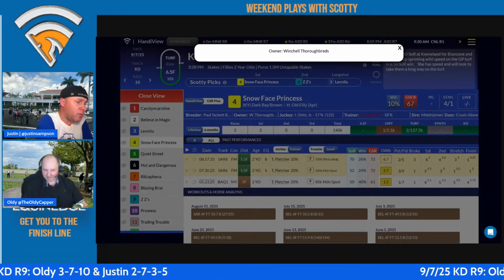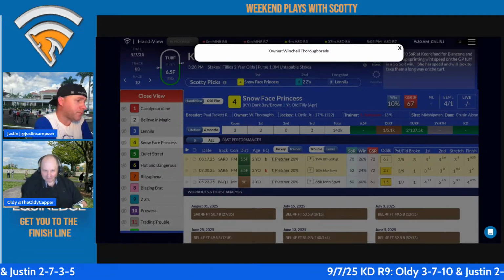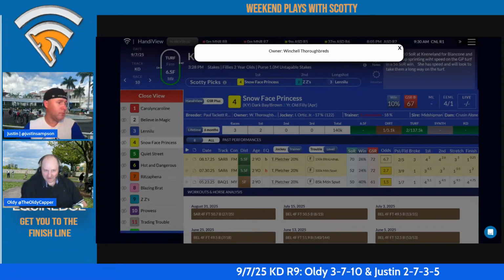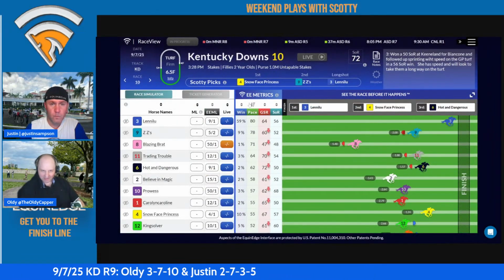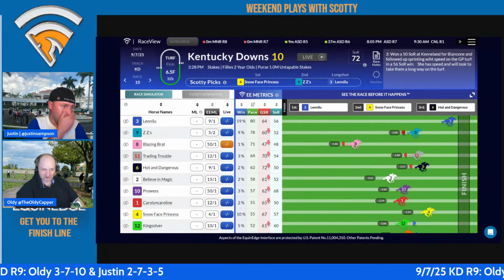Irad is riding for Asmussen, so they're keeping Irad, who rode this horse 2 back, and you don't see Irad and Asmussen team up very often.